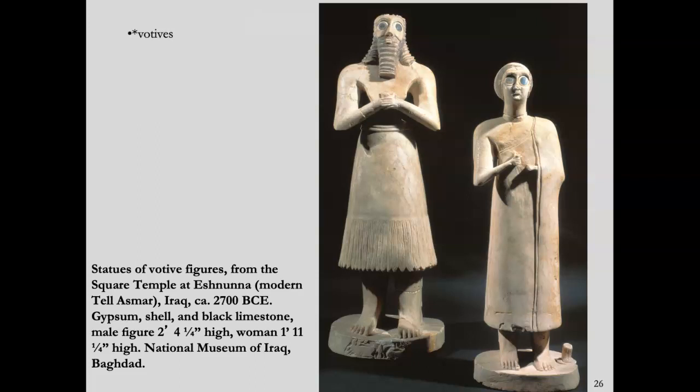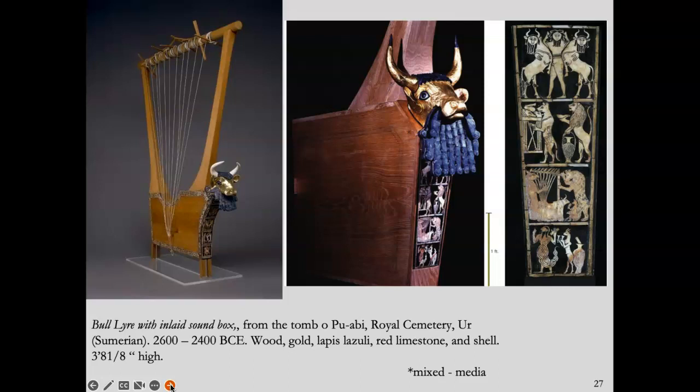In the last video, you heard about statues of votive figures, which are examples of objects that would have been found in shrines. Next, we'll talk about art that has been found in tombs. Here is the bull lyre, which is an example of a mixed media piece. And by that, I mean an object that is made of various materials.